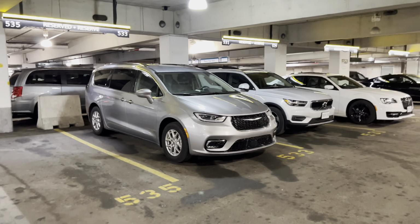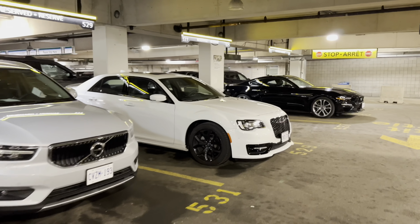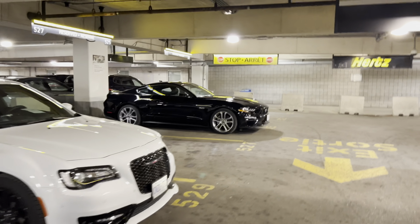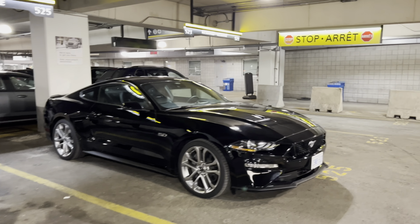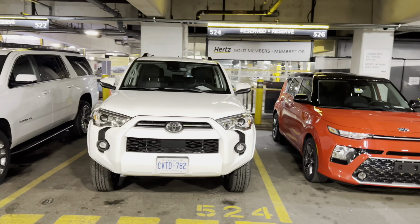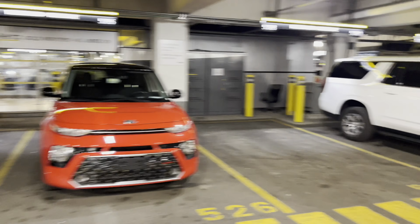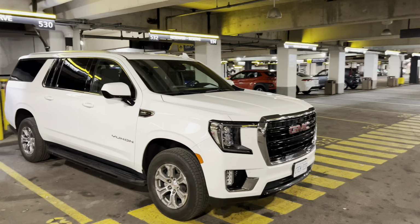Okay, so we got a Chrysler minivan. Got a Volvo XC40, a Chrysler 300S. Ford Mustang GT 5-liter. Again, these all have the digital dash, which is nice. Got a GMC Yukon, a Toyota 4Runner, got a small Kia SUV, and got this big Yukon. Must be like an extended one.